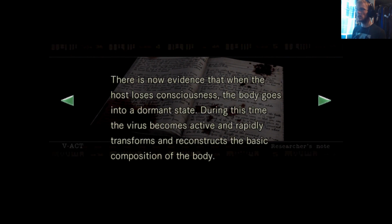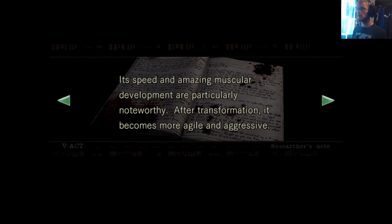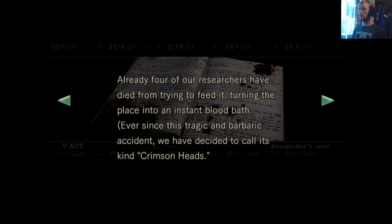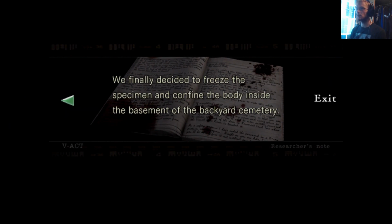VACT researchers note, there is now evidence that when the host loses consciousness, the body goes into a dormant state. During this time, the virus becomes active and rapidly transforms and reconstructs the basic composition of the body. The host eventually mutates into a humanoid creature, we call them VACT. Its speed and amazing muscular development are particularly noteworthy. After transformation, it becomes more agile and aggressive. Already four of our researchers have died from trying to feed it, turn the place into an instant bloodbath. Ever since this tragic and barbaric incident, we've decided to call its kind Crimson Heads. That dangerous and precious prototype specimen can't be left there. We have to figure out a way to deal with it. Termination is definitely not an option. We have finally decided to freeze the specimen and confine the body inside the basement of the backyard cemetery.